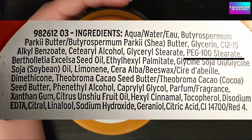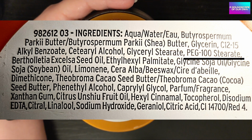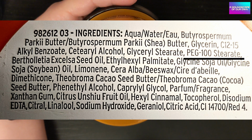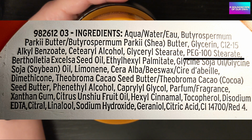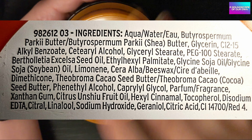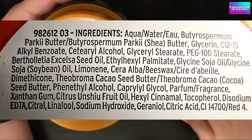So you'd see this in a lot of products as well. So why do you want these? Well, again, it locks in moisture. It gives you a nice feel to the body butter, and it helps to make it smooth so that you don't pull on your skin as you rub it over your skin. So it has that nice, smooth, soft feeling that I think we all like in our body butters, especially. It's supposed to be a butter.